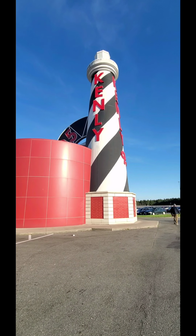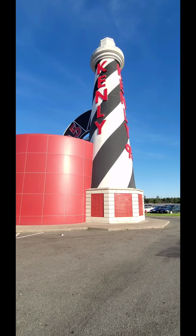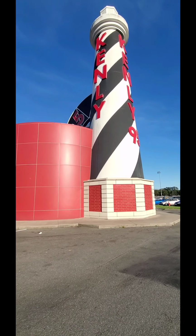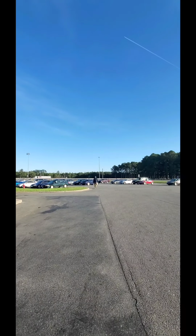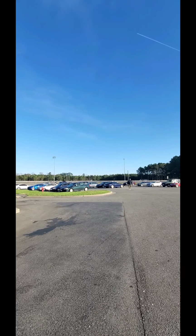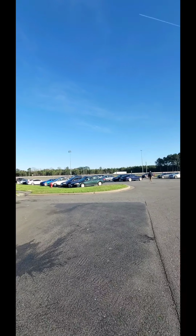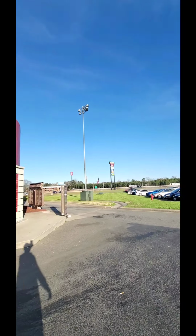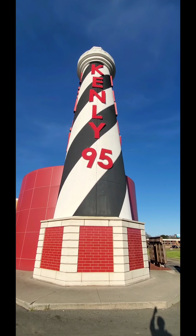Okay, guys, I'm outdoors now. I took a couple pictures of this thing. And as you can see, it is a very, very big truck stop. Big parking lot, rather. So, anyway. Let's see. I don't want my shadow in here. I hate that. Okay.